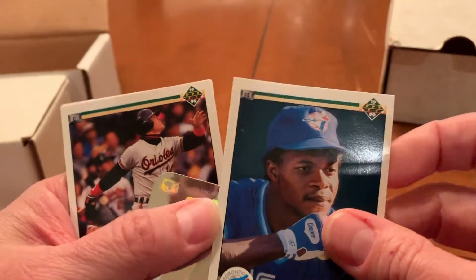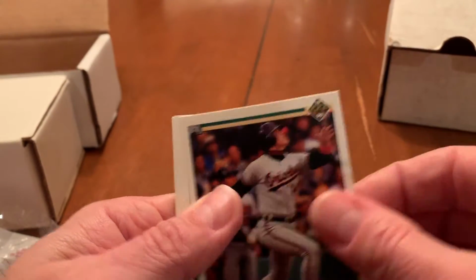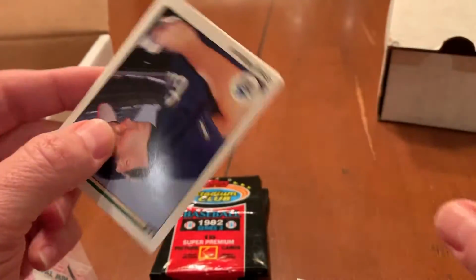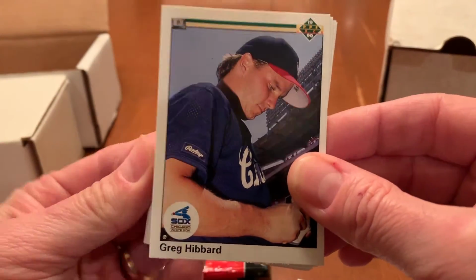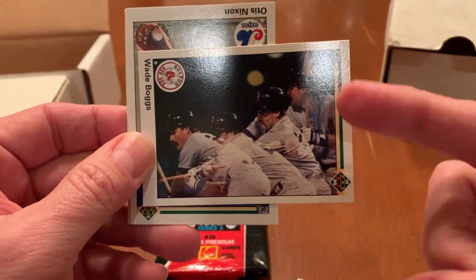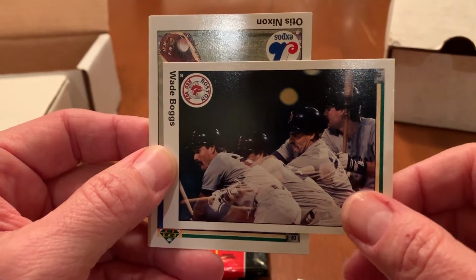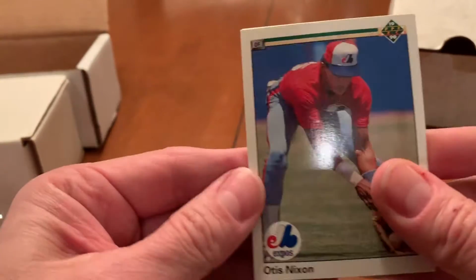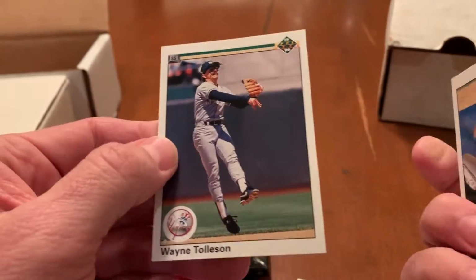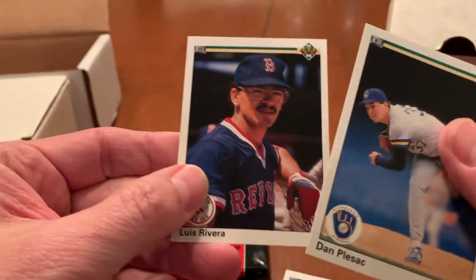Tony Fernandez, slick fielding shortstop. Mickey Tettleton, Kirby Puckett, that's a nice card. Greg Hibbert, whoops, sorry. Wade Boggs triple or like quadruple play, where you can see like 4 pictures in one. 4 in 1, I think they call it. Otis Nixon, Wayne Tollison, Dan Plesac, and Luis Rivera.